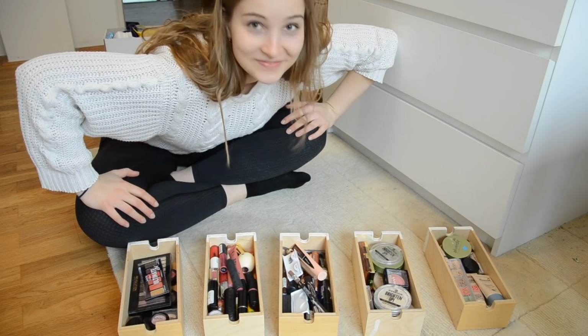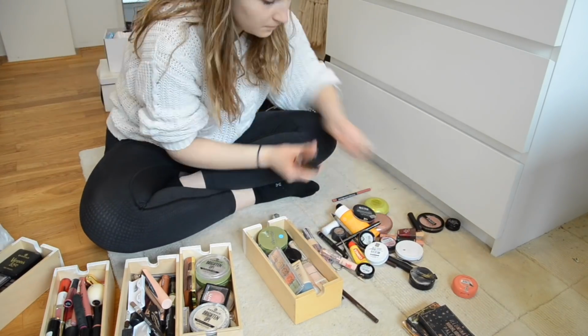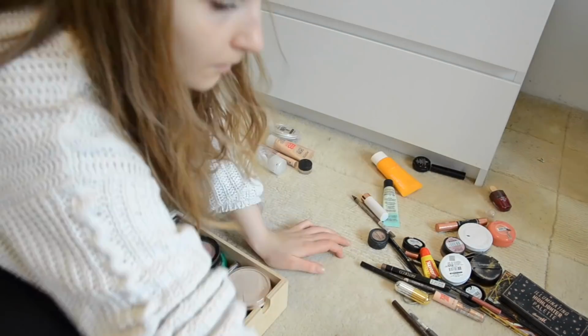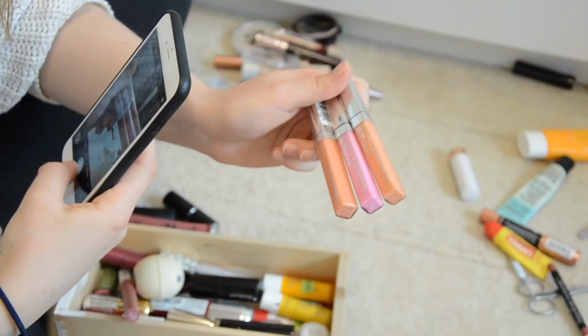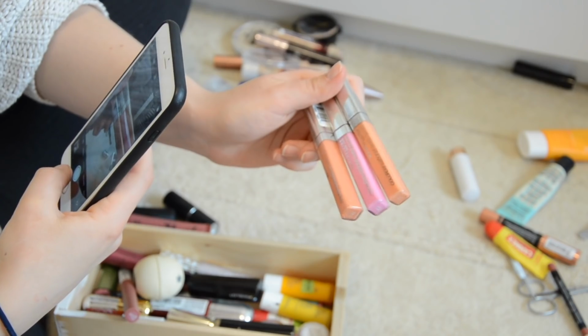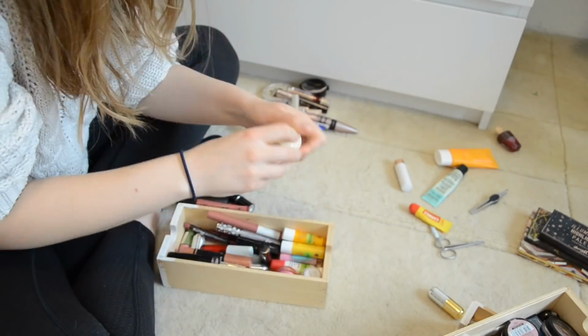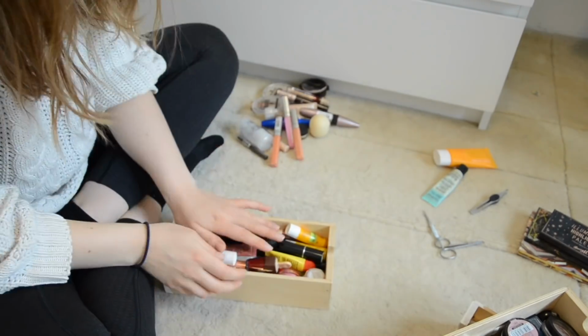Then I moved on to decluttering my makeup, so I took everything out and threw away expired items or things I don't use anymore. And again, I took photos of the makeup I felt emotionally attached to, like this lip gloss for example, because it was the first makeup item I ever bought. I know, it's disgusting.